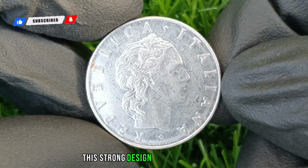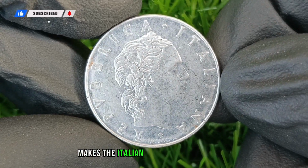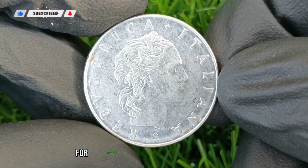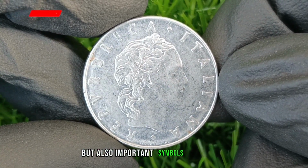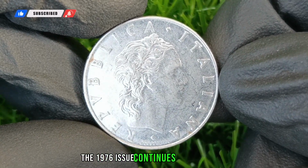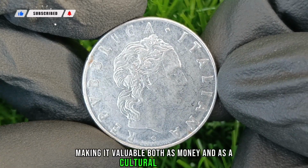This strong design, representing labor, industry, and progress, makes the Italian 50 lire coin one of the most iconic Italian coins. For collectors, these details are not only beautiful but also important symbols of Italian heritage. The 1976 issue continues this tradition, making it valuable both as money and as a cultural artifact.